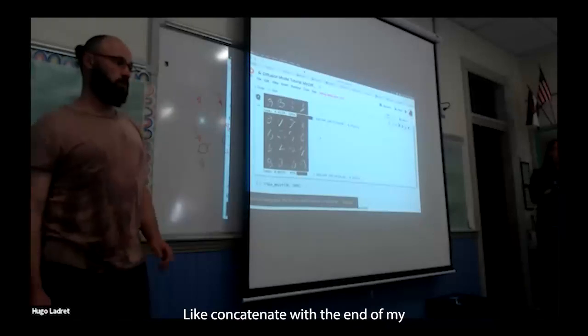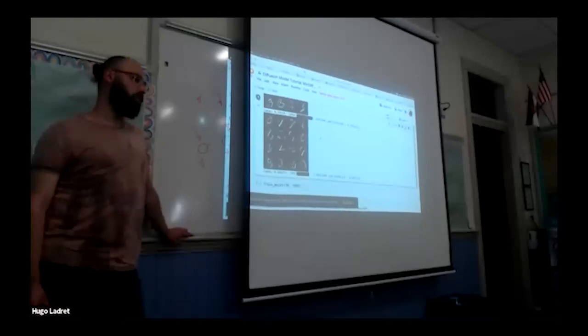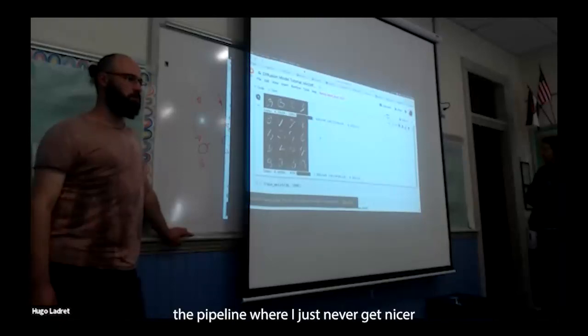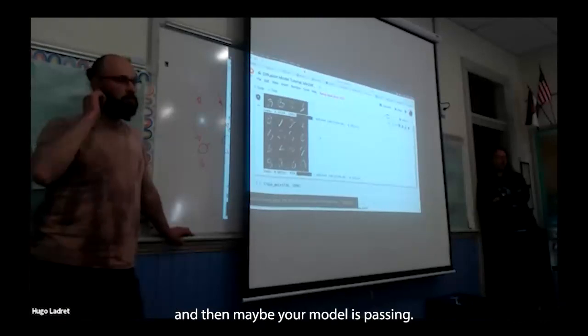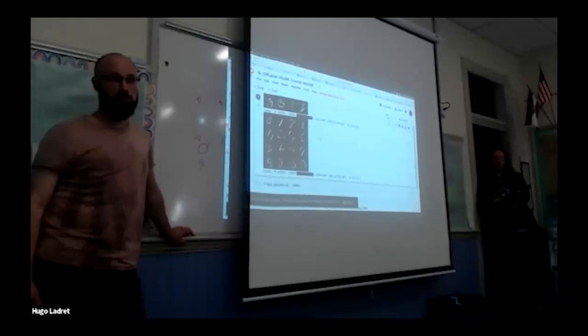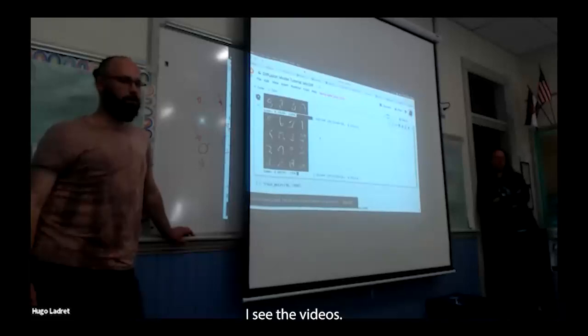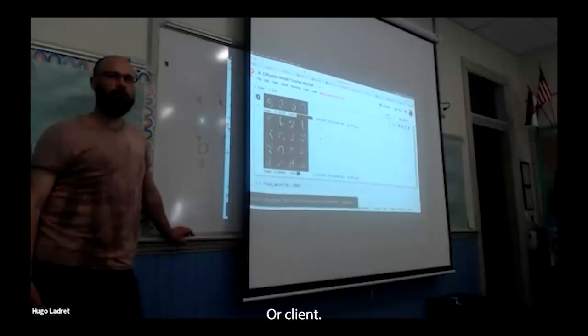Can I concatenate some linear model at the end of my network, as long as it is differentiable, right? Just to replicate the pipeline where I have a denoiser and then my linear model passing the EEG and the features. Probably, yeah, I would say yes to that. I want some non-linear denoising and then a linear mapping between the noisy EEG and the features.